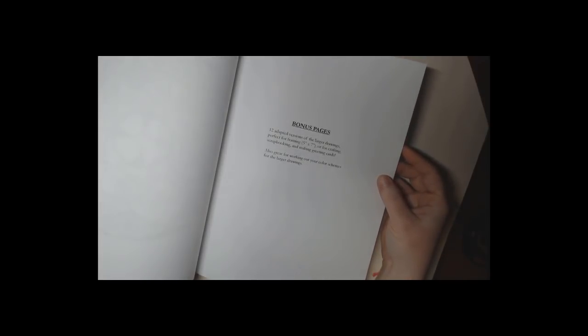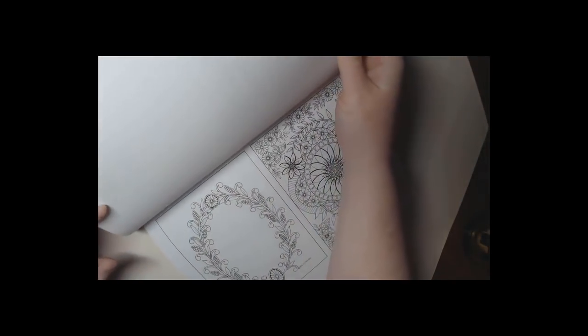All right, so we have 12 adaptive versions of the larger drawings, perfect for framing. These are 5x7. Or for crafting, scrapbooking, and making greeting cards. Also great for working out your color schemes for the larger drawings, which I have done before. I think it's in one of the other books that I'm going to show you.